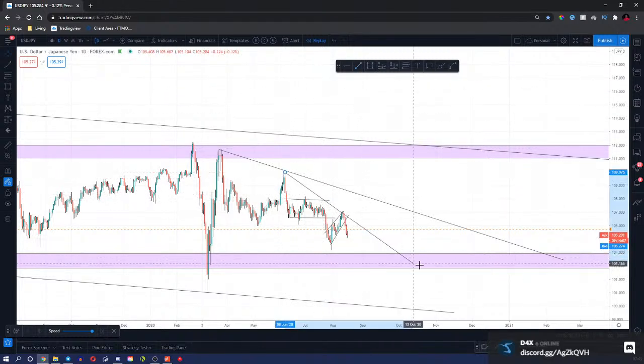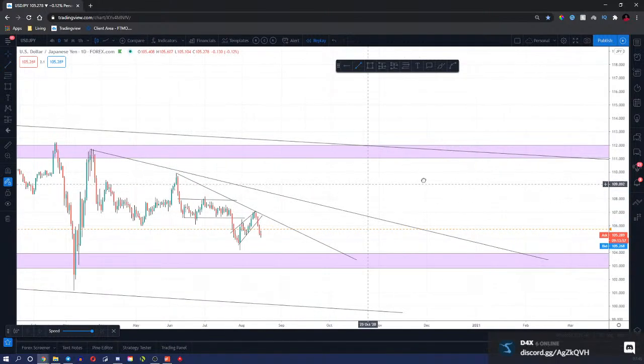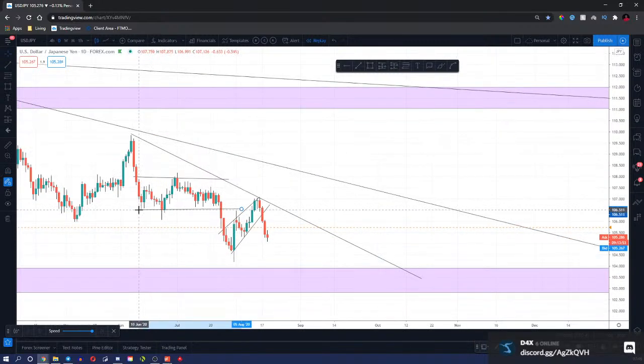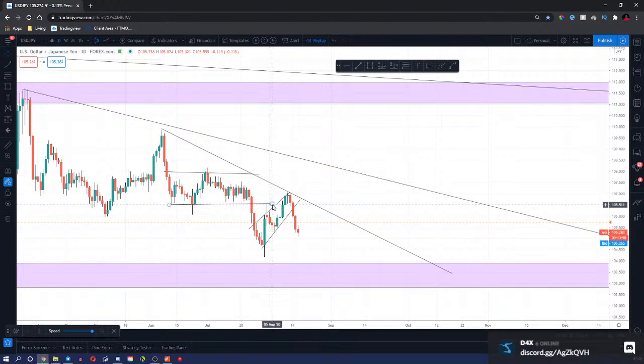I don't really like the trend line there. I'm going to keep that trend line, but I need something tighter to tighten this up, so I'm going to have to put this here. I've corrected myself like 3 times so far.